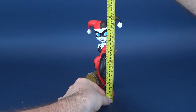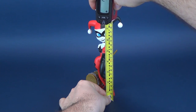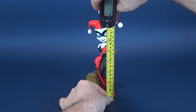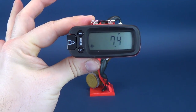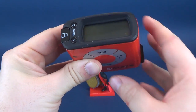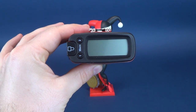Let's grab the tape measure, figure out how tall this adorable little Harley Quinn is. So, stopping the tape measure right there. There we go. That's a good place. The tape measure, the Ultra Measuretron 5000, tells us that the Harley Quinn statue stands 7.4 inches in height. In centimeters, don't worry. Centimeters, I know you wanted to see centimeters.